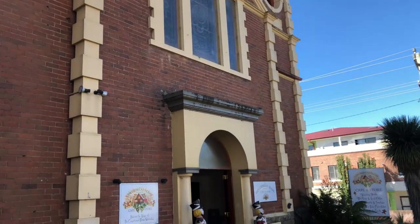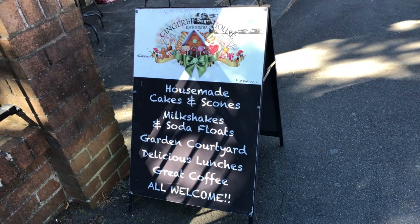Our final stop of the day, some afternoon tea at the Gingerbread House.